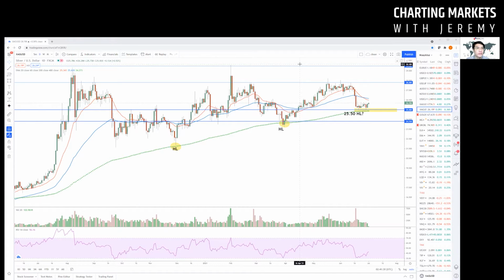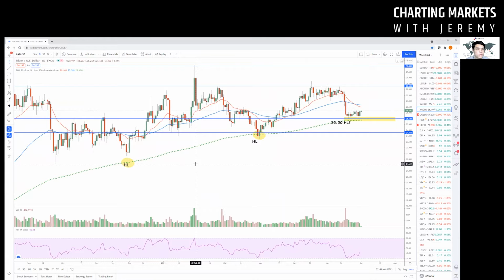So for today, we'll be taking a look at silver, which currently looks quite interesting as we could be forming a bottom here right now, as we are trading pretty close to a rather strong inflection point, which we'll take a look at right now. So this is silver on the daily time frame.